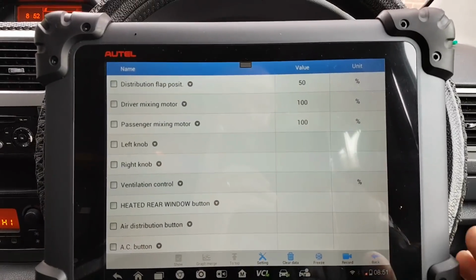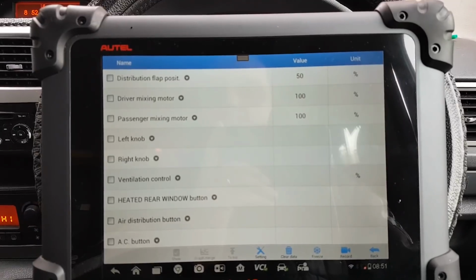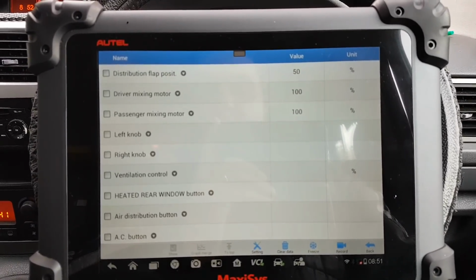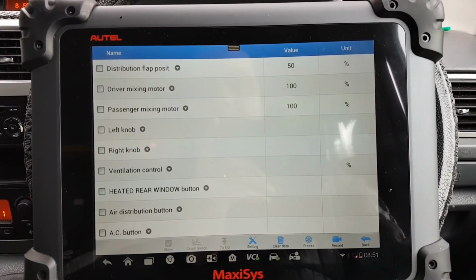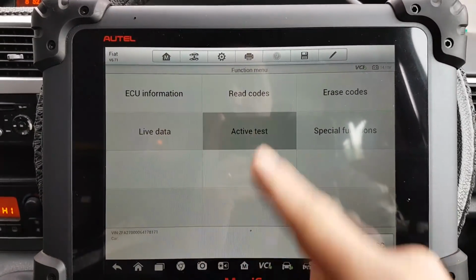I think I'm wasting my time, to be fair with you. I should jump straight into the fan, check the fan, check the resistor, and go from there. Active tests.